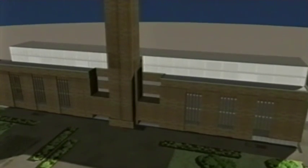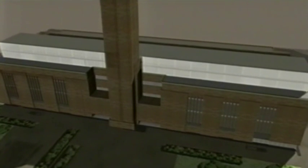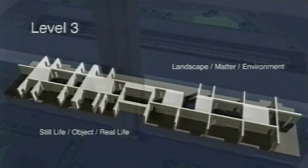There are 4 suites of galleries to display the collection in the new museum. The curators convinced Sirota that they should use the 4 traditional genres of art they described to him first. So, for instance, on level 3, there's a suite based on still life and another on landscape.